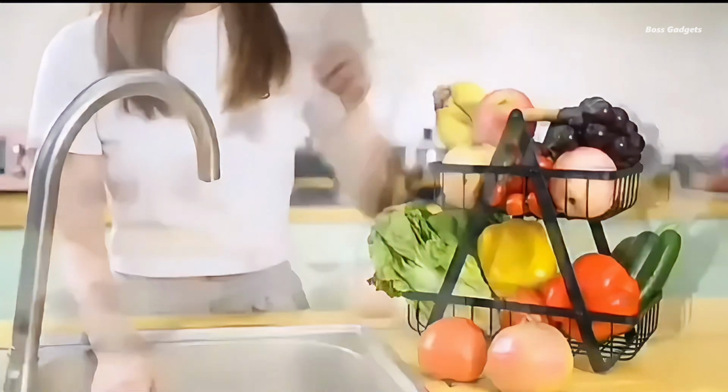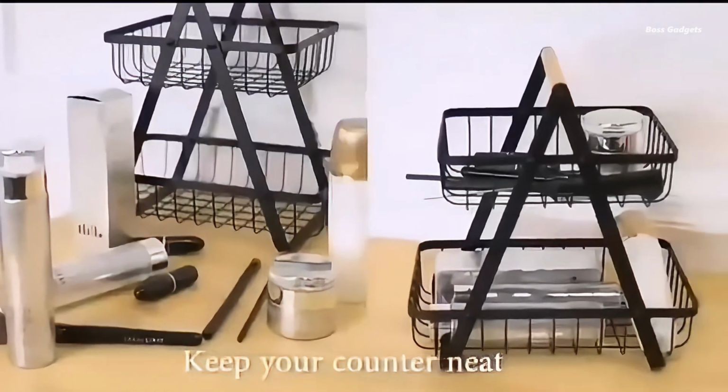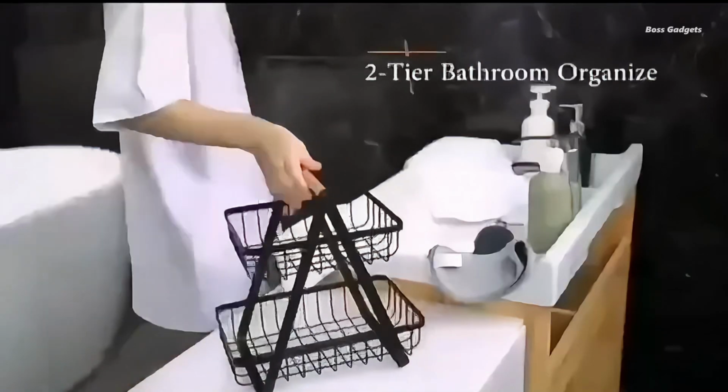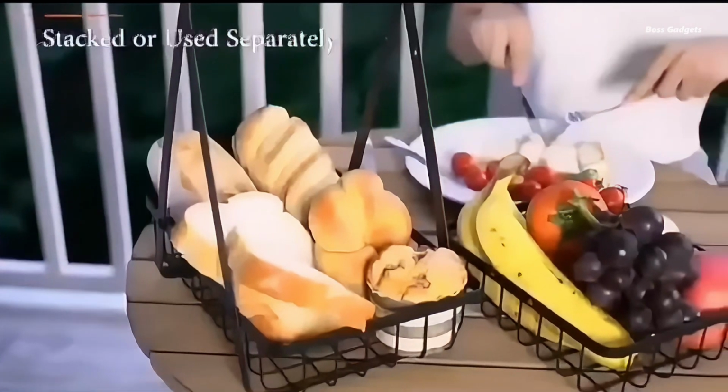This versatile holder is ideal for preserving fruits and vegetables while adding a touch of style to your countertop. It's a great space saver that keeps your produce neatly arranged and easily accessible. While it may be a bit small for larger families, it's the perfect size for most households.